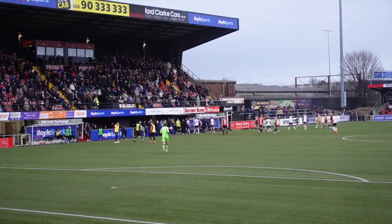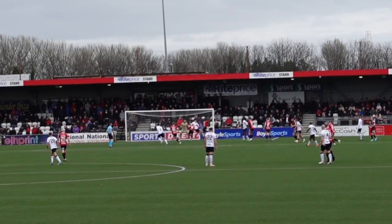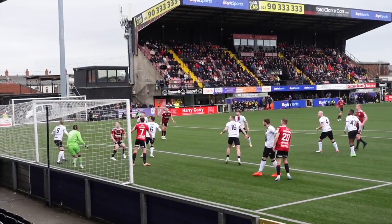Half-time, Crusaders 0, Glentoran 1. Not been that many chances to be honest, and the ones that have come have fallen to Glentoran. They scored off that big throw in, the volley at the near post. Crusaders have struggled to create anything whatsoever really. They had a header early on. That was pretty much it.